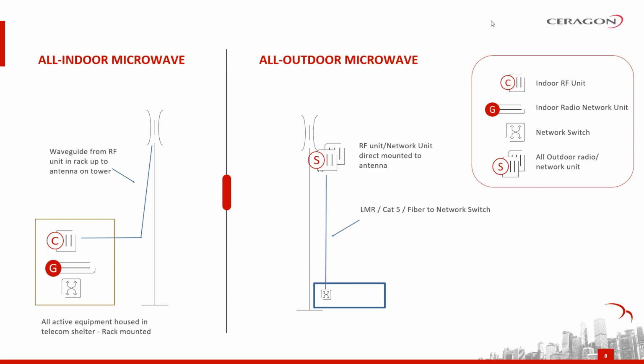All indoor microwave historically is the way that utilities liked to deploy their systems. An all indoor microwave system means that all of the active components are located in a telecommunications hut or shelter, typically located at the bottom of the tower. The radio, the network unit that provides the brains of the radio and all of the network interfaces, and the customer's network switch are all located in the shelter, and typically waveguide is used to run from the radio up to the antenna. That defines an all indoor microwave system.